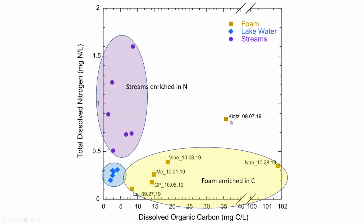I didn't circle this sample by Lynn Klotz. That one was allowed to sit in the lab for a period of time, so we could see the effect of sample storage and degradation.